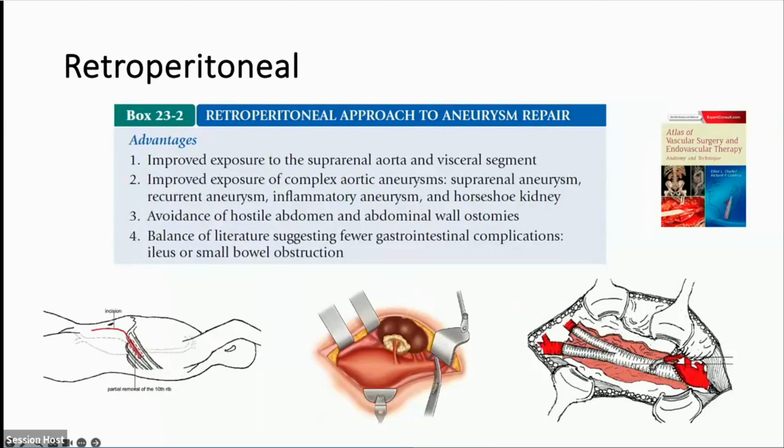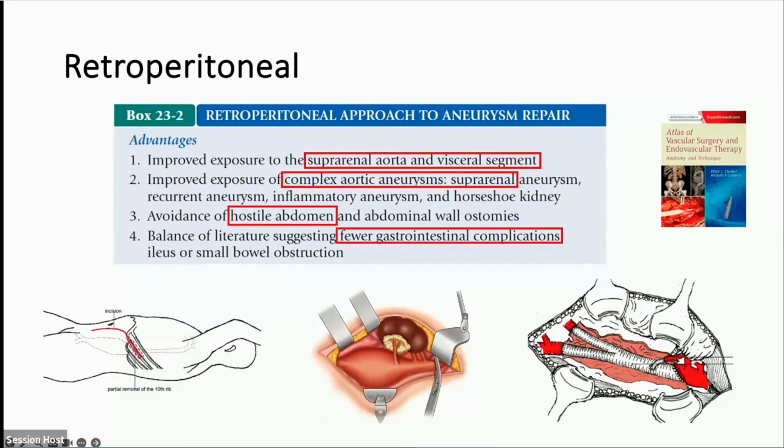On the other hand, the retroperitoneal approach is easier to expose the suprarenal aorta, and also it's easier to treat complex aneurysms through this approach, such as the suprarenal and juxtarenal aneurysms. It's very valuable in patients who have hostile abdomen because you don't need to enter the peritoneum. And the literature shows that there are fewer GI complications with this approach compared to the transperitoneal approach.